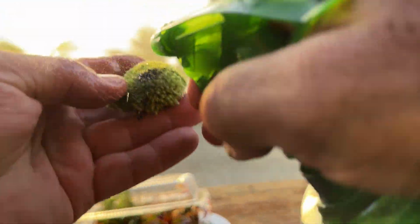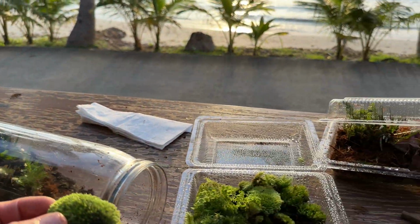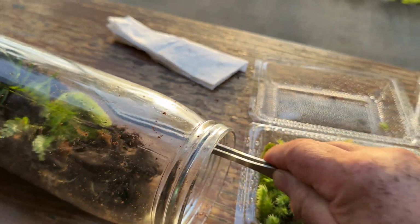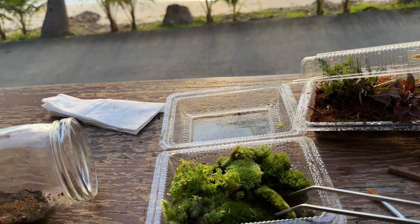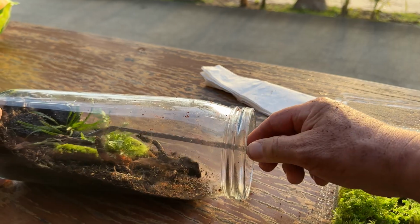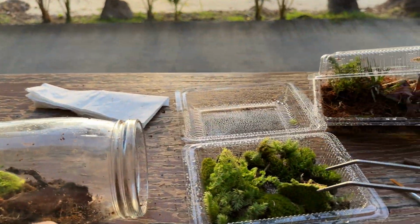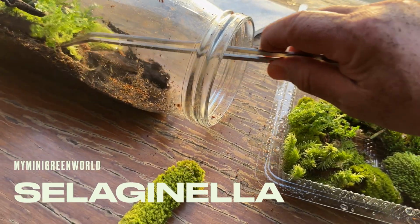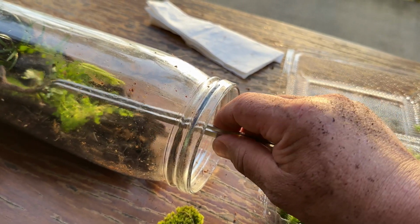Clean sometime. So that's here beautiful Selaginella. Stick.